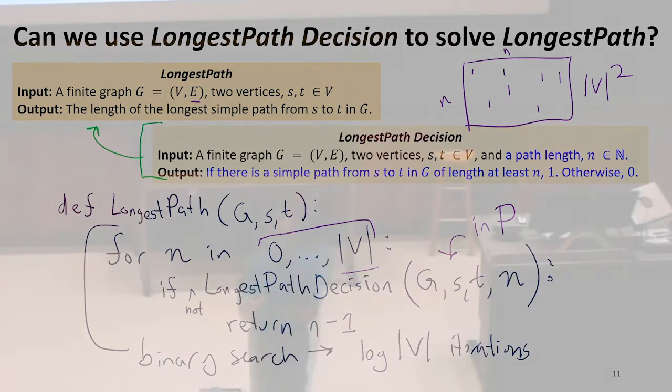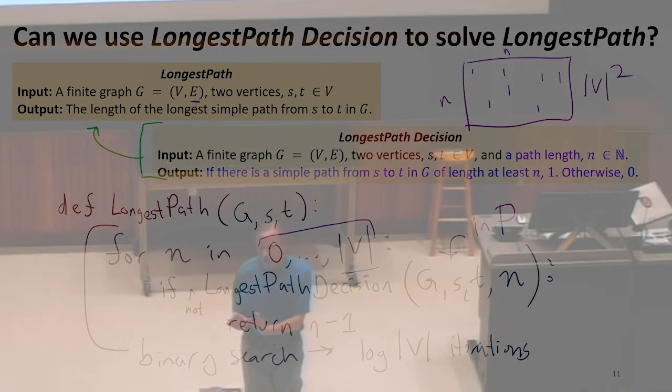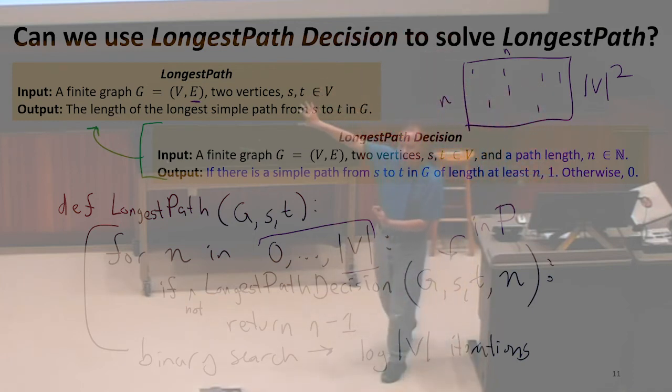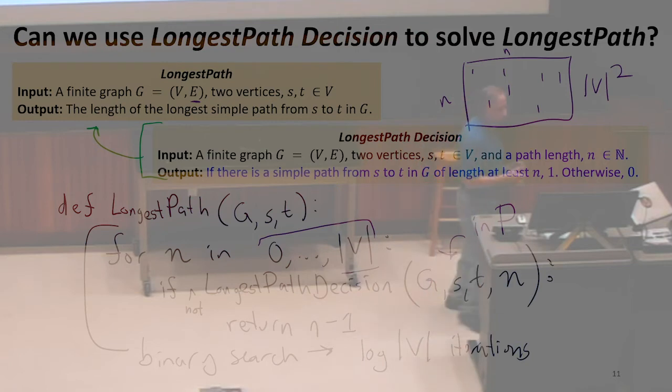Any problem that is to find an input like this that we can break down this way, we can always convert to a decision problem. You should think carefully about if something is framed as a problem that's not a decision problem, what the equivalent decision problem will be. Because all of these complexity classes are really defined for decision problems.